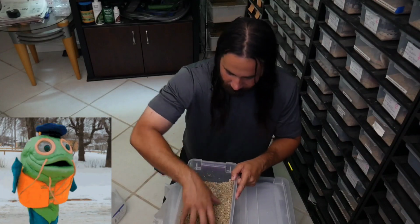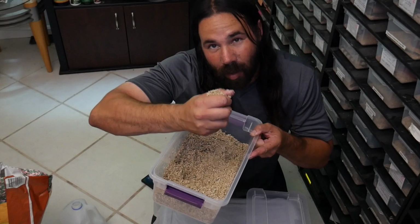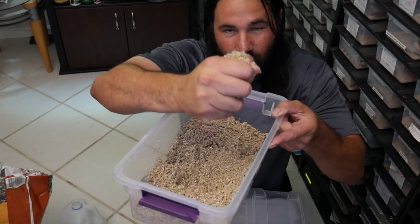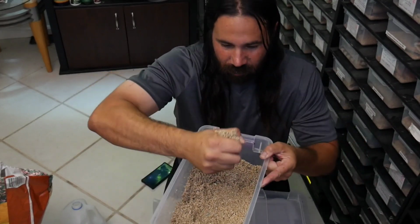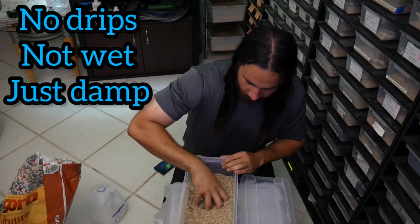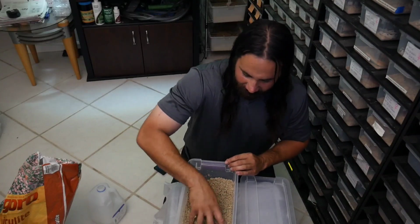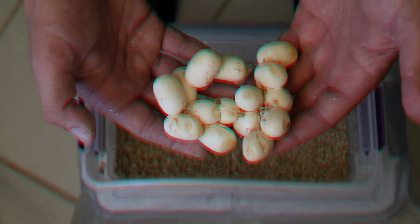And the test is when you're done, you take it in your hand, hold it real tight. You don't want any drips coming out, and you want it to hold its form so it's damp but not dripping wet at all. You don't want any drips. You could always add more water if you see it starting to dry out.